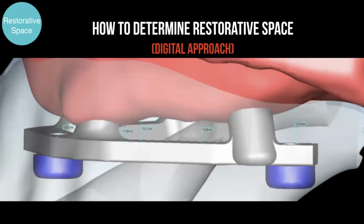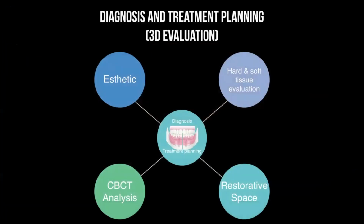For designing the bar, you need to make sure that you have room. They scan the teeth on the cast, they scan the cast, and then make 2 separate scans. They superimpose them and measure, and they design the bar, and make sure you have enough room underneath the bar, because we're going to have complications regarding cleansability.